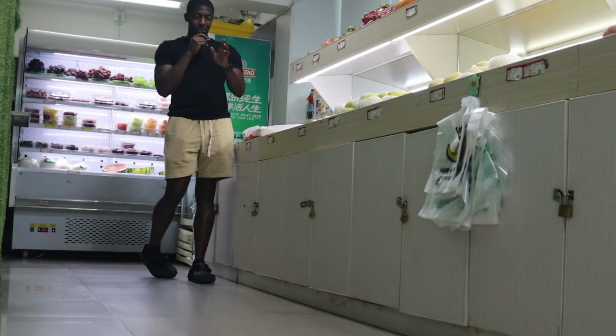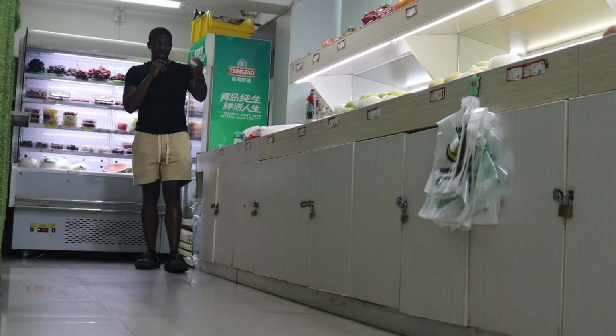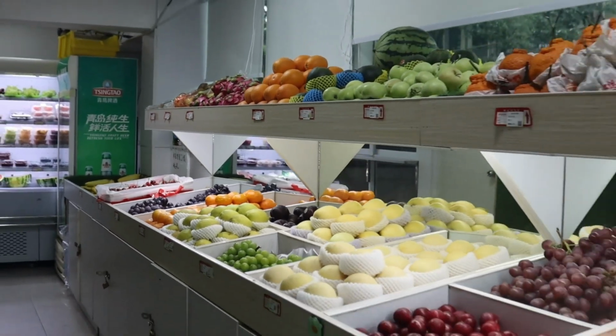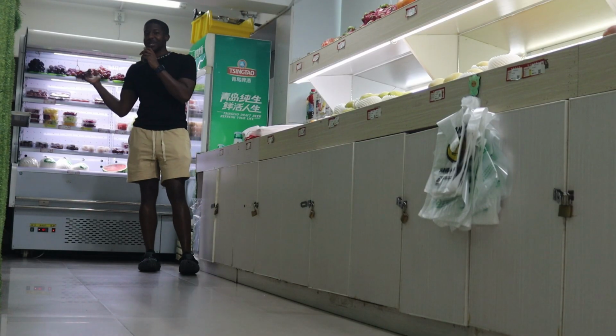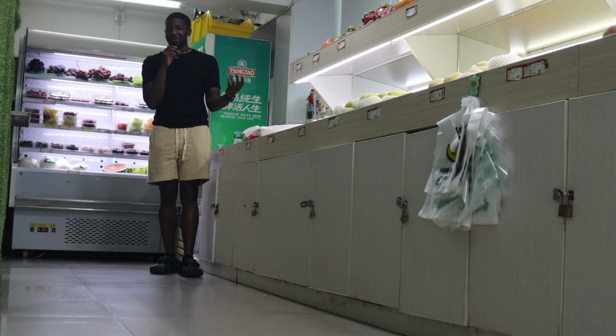See that? Another one of my favorite places on campus. It basically has all the fruits you could really want. They used to always have mangoes, and I used to really love the mangoes, but now I get watermelons a lot. It's so convenient. It's right in the canteen. One of the owners of the fruit shop was recording me while I was making the video, and she edited it for Douyin, which is Chinese TikTok, and she was asking if she could post it, and I was like, yeah, you can.